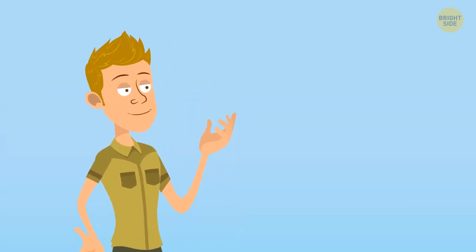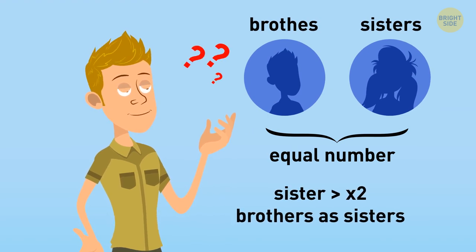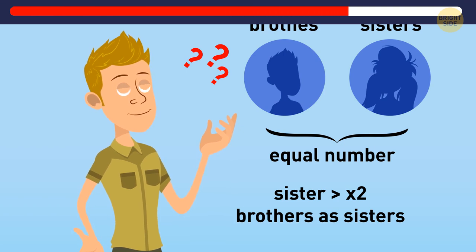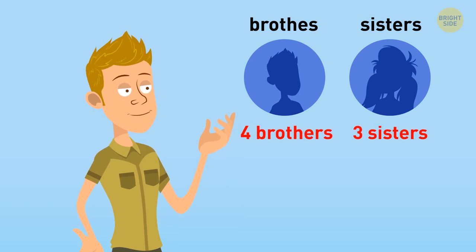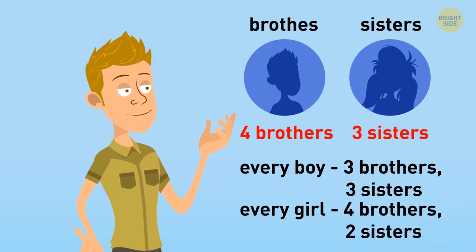Ben has an equal number of sisters and brothers, but each sister has twice more brothers as sisters. How many brothers and sisters are there in the family? There are four brothers and three sisters. So every boy has three brothers and three sisters. Every girl has four brothers and two sisters.